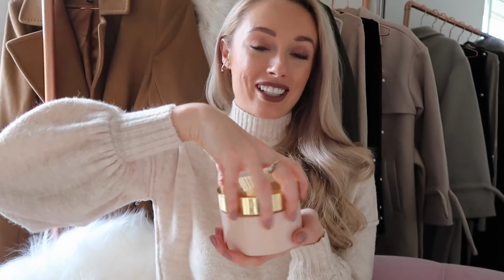This is a body lotion that I tend to save for special occasions. When I'm going out for dinner, I will layer this and then the perfume, and it just makes you smell incredible. So that's a lovely pampering version. And body creams are my 3rd beauty essential for the colder months.